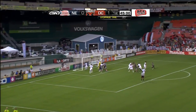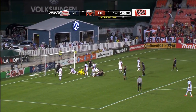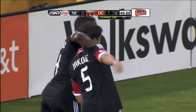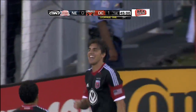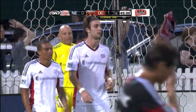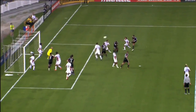Boscovich will take it. Curling out the header towards Reese. He gets a foot on it, and the follow-up is in. DC United takes a 2-goal lead on the follow-up. Dwayne. A scrum in the middle after the corner kick, and another loose ball taken by DC.